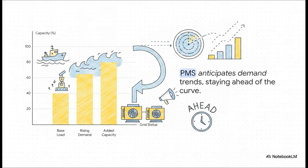Moving on to function 3, proactive start and stop. This function is essentially about predicting the future. It's there to optimize fuel use and engine wear, while ensuring you never get caught short on power. You see, the PMS constantly monitors the total demand against the available generating capacity. And there's a golden rule of thumb here. A good system acts on demand trends, not just alarm thresholds.